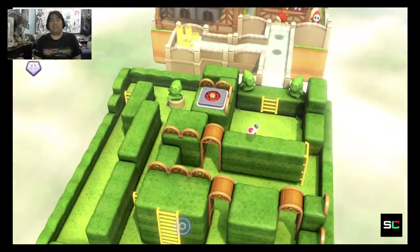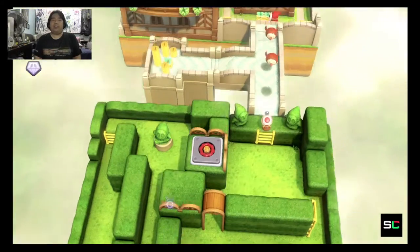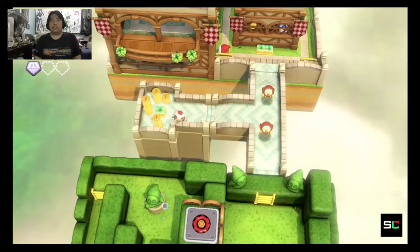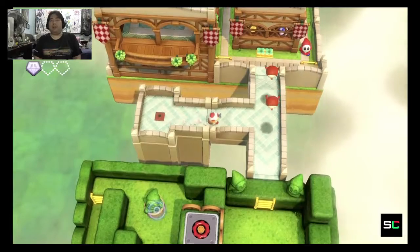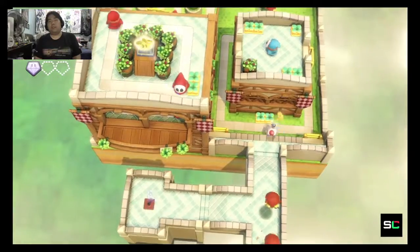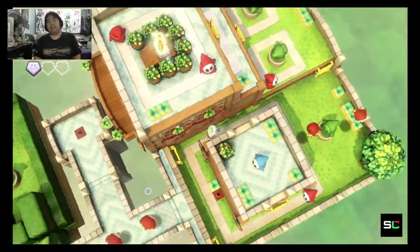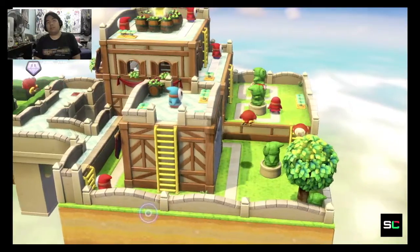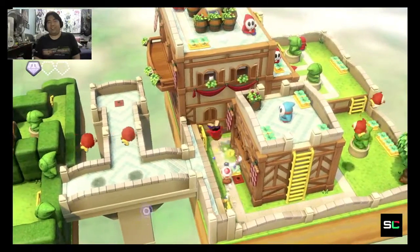Can I just drop down? Gonna go for the coins. I think we can. No, we can't kill it, because I think I can't bring the turnip up onto the bridge. So let's. Oh, mushroom. Okay. We squished you. Nice. Oh, there's another shy guy there. I'm gonna come round the corner and kill this fella. Haha!